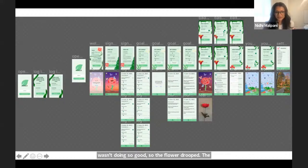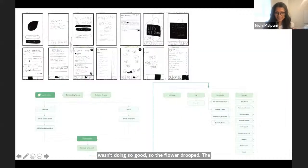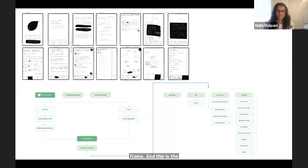Yeah, so this is just a quick wireframe, and this is the background work and our user journey and our drafting wireframes.